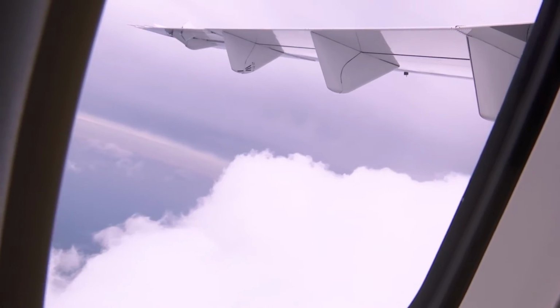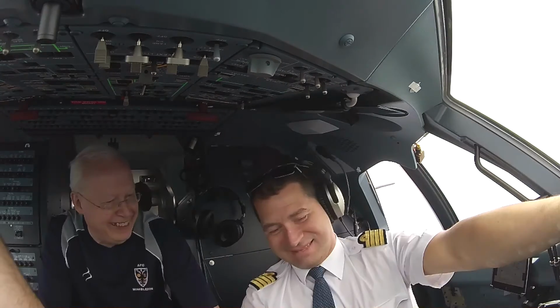From an airline's perspective, I think it could work very well in the market. It's just a matter of convincing the public that these are new planes and that they're safe to fly.